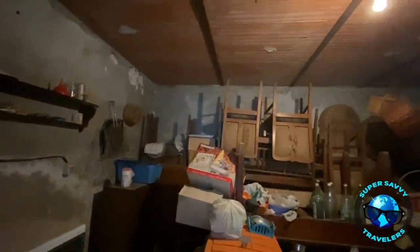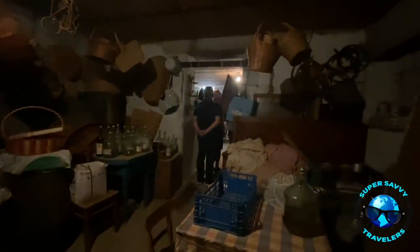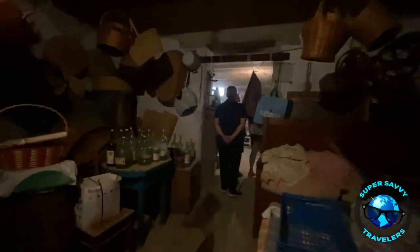That's right. Yeah. See, yes, there's a lot of furniture in here, but it's a really big space. Wow. This could be a whole other apartment down here.